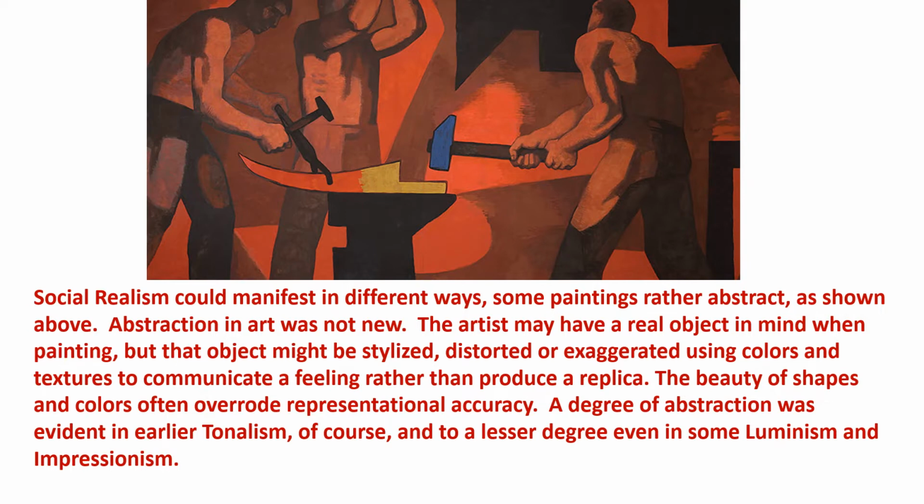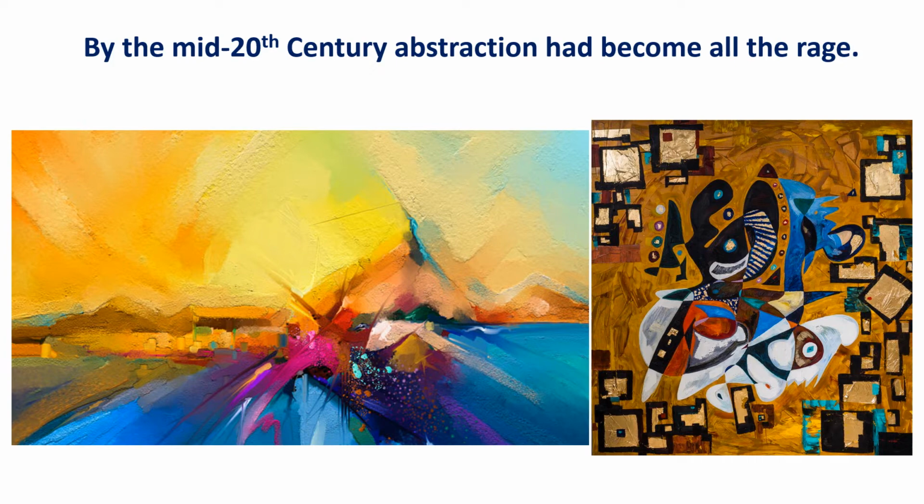Now, abstraction in art was not new. The artist may have a real object in mind when painting, but that object might be stylized, distorted, or exaggerated using colors and textures to communicate a feeling rather than produce an exact replica. The beauty of shapes and colors often overrode representational accuracy. Now, a degree of abstraction was evident in earlier tonalism, of course, and to a lesser degree even in some luminism and impressionism. But by the mid-20th century, abstraction had become all the rage and exploded.